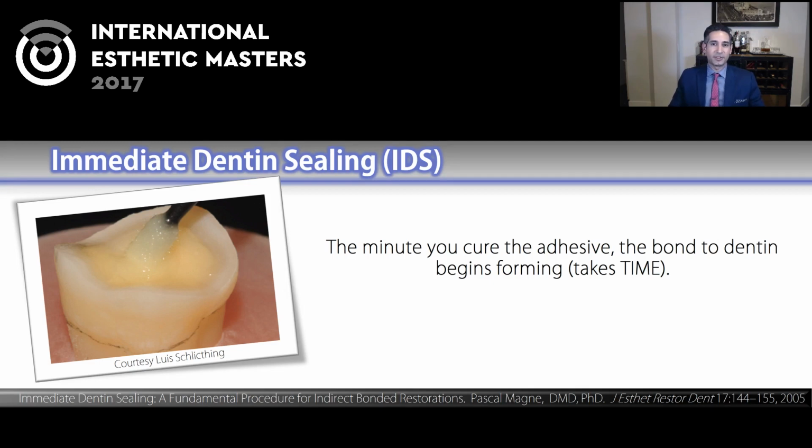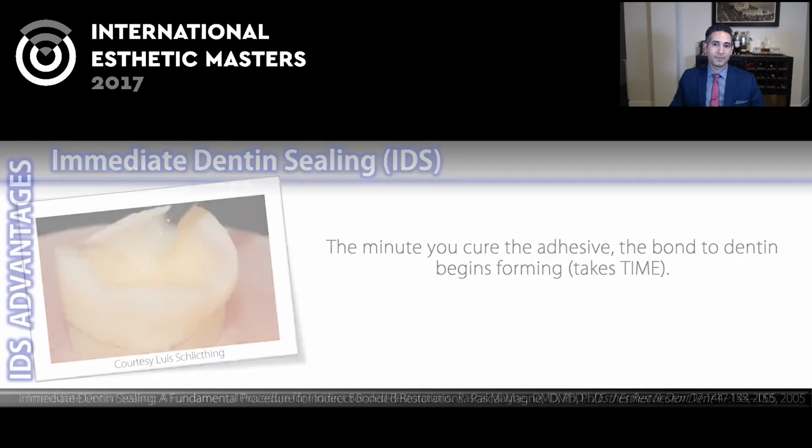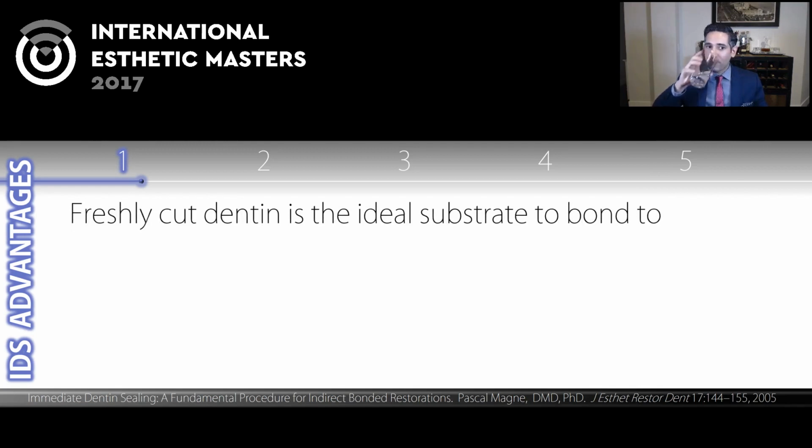And a concept I always like to talk about is that bonds take time. You cure with the light, you think that the bond is already done. You think you're finished curing and that's it for your bond, but the reality is it's a polymerization process. It takes some time, and just because you finish curing doesn't mean the bond has finished maturing, and we do see that the bond gets stronger and stronger with time. Freshly cut dentin is the ideal substrate to bond to.